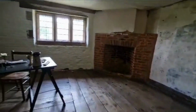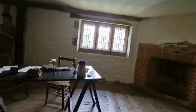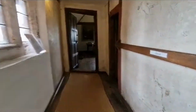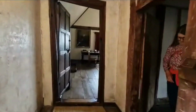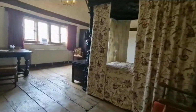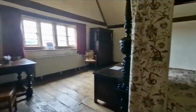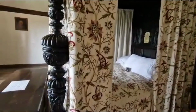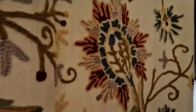Oh, we need to go in that the other way. I guess he just has his grandmother down there. Yeah. Possibly the end. No idea where this is. That is probably. Haven't we been in here? Yeah, and the second. It's a nice bed, isn't it? Look at the embroidery.